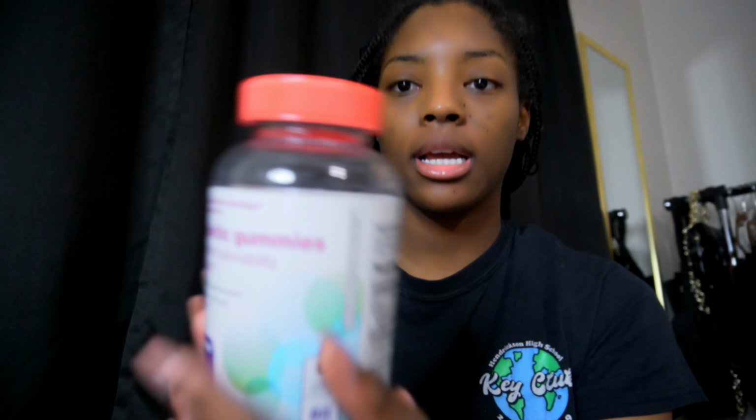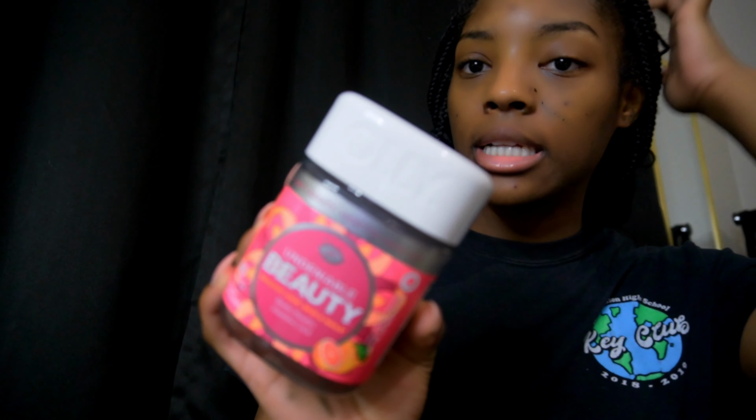Got this from Target. I take this probiotic gummies. I take two of these a day, and it tastes so good. They actually taste like, you know, they're working. So next vitamin that I have been taking, that I recently just picked up, is the Ali Undeniable Beauty. This is literally all in one, like biotin, keratin, vitamin C, and E. Like, yes. And it has the taste of grapefruit, which, if you know me, I love grapefruit.